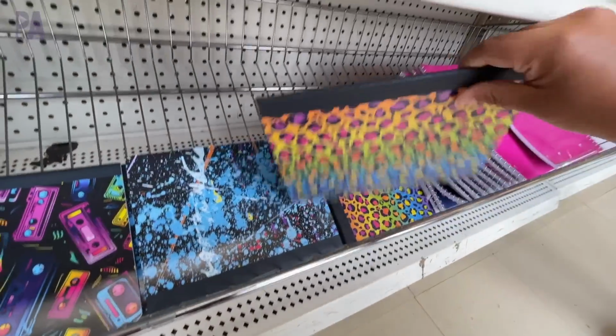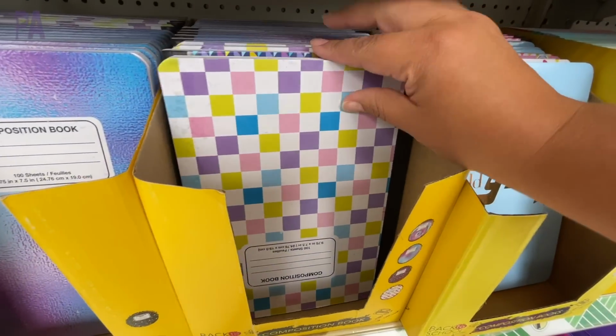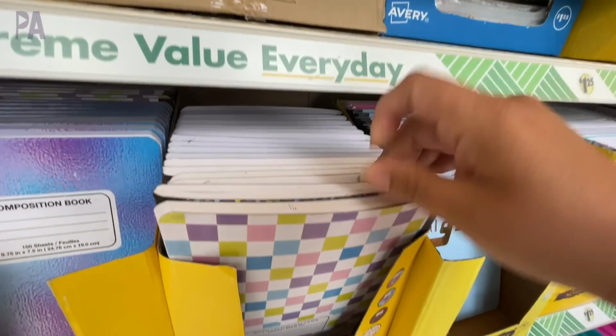I definitely like this one here. Reminds me of Lisa Frank. Then they had the composition books here that match other supplies like binders and folders, so I wanted to pull out a few of them just to show you the different patterns they had.